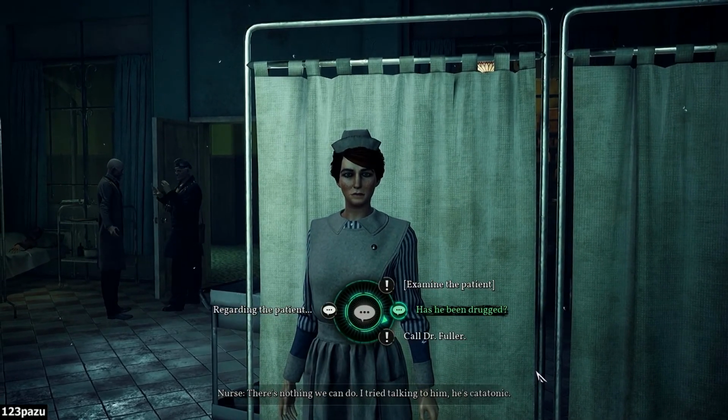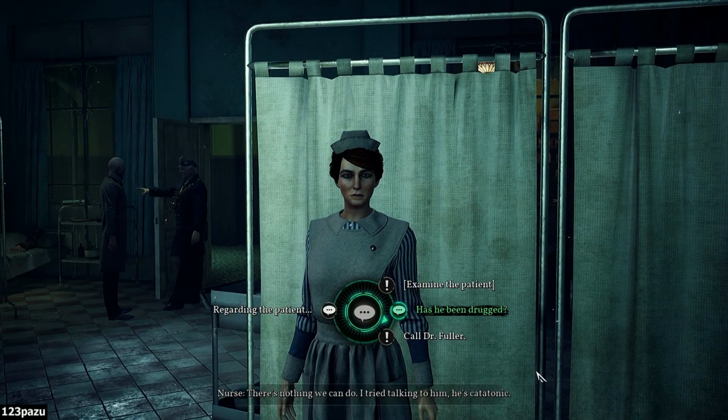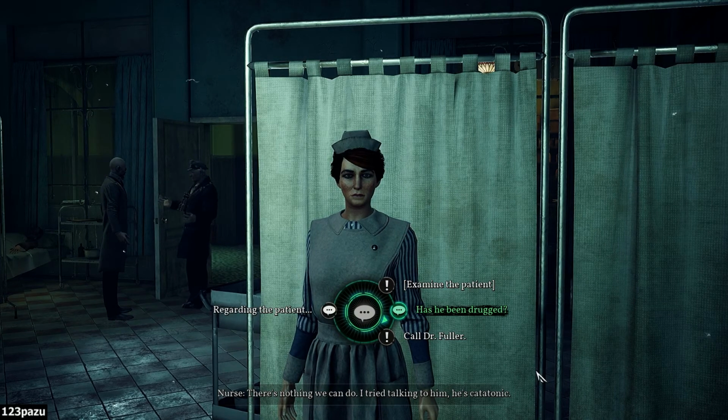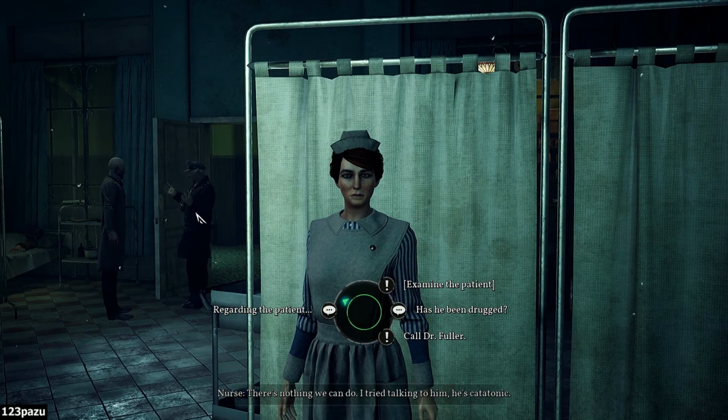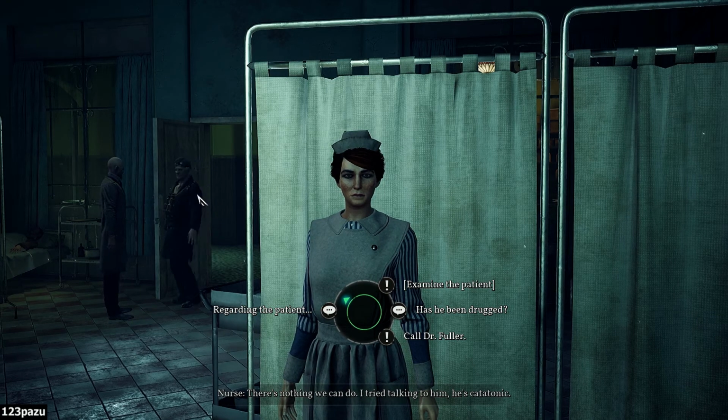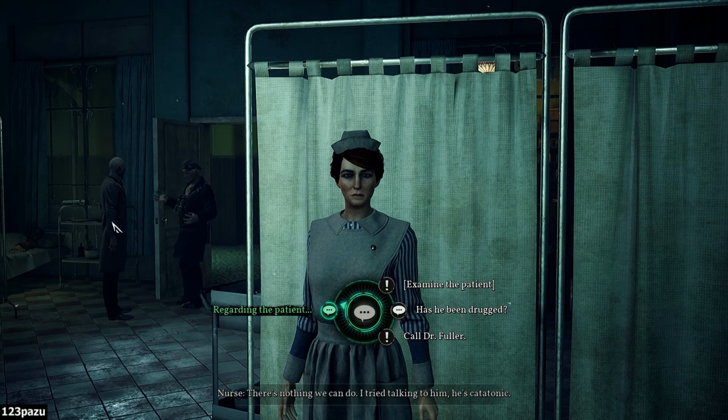We are playing as Dr. Colden. We are back inside the Institute, guys. And that is the ship master, the harbor master. What is he doing inside the Institute? And that's the evil doctor on the left hand side, Dr. Fuller.